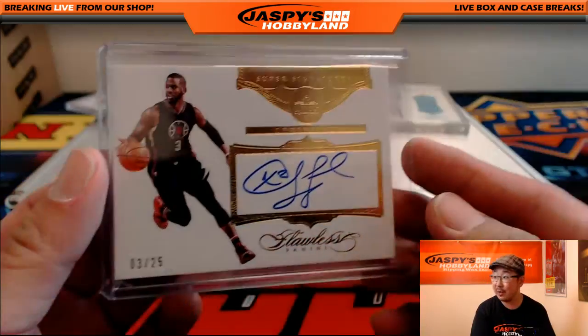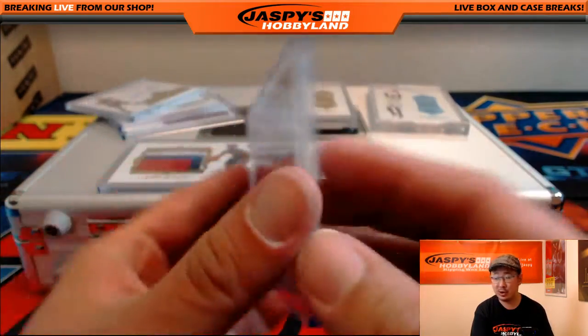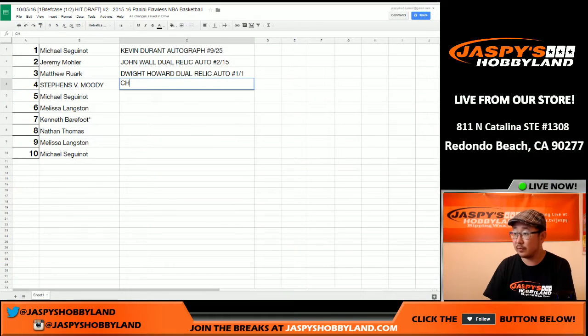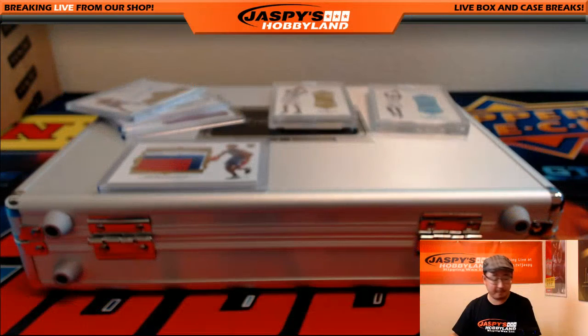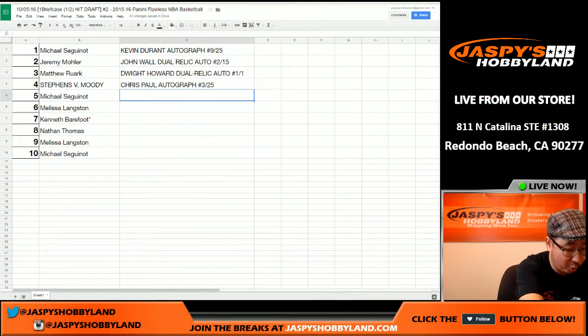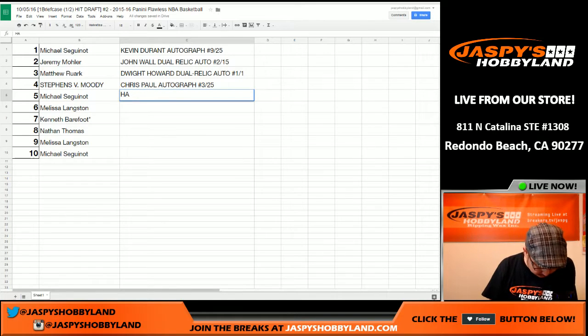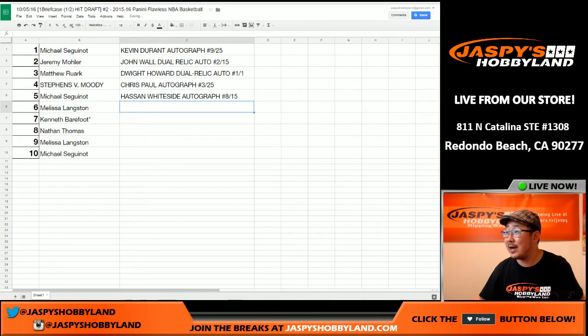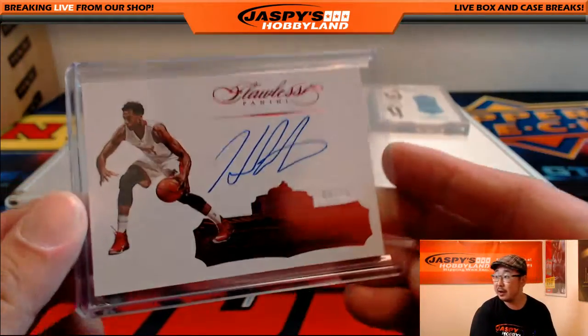Yeah, there's the jersey number, CP3. 3 out of 25. Chris Paul autograph. Nice. Three out of 25, Chris Paul auto going to Moody. And Ziggy, you are up next. After Ziggy would be Tim Langston. And Ziggy goes with Hassan Whiteside. Nice, thanks for the quick pick. Hassan Whiteside autograph, 8 out of 15. There it is. Nice choice.